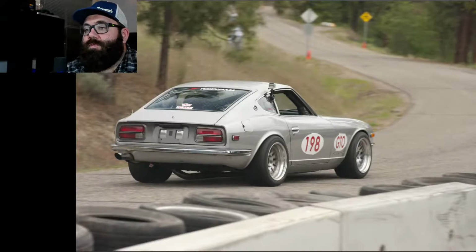I think this was a Rover V8 powered Datsun. It's the car I think of. One of my favorite sounding cars, as far as Datsuns go. I don't know why I like the Rover V8 sound, but it's beautiful.